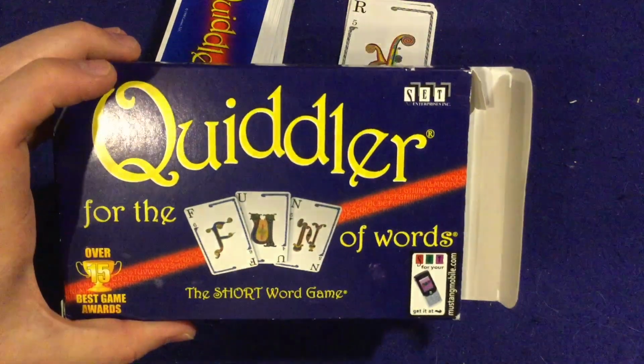Once you have completed the 10th round, you tally up the scores. Whoever has the most points will be the winner of Quiddler. And that, in a nutshell, is how the game is played. Alrighty then, Quiddler from Set Enterprises, Inc.